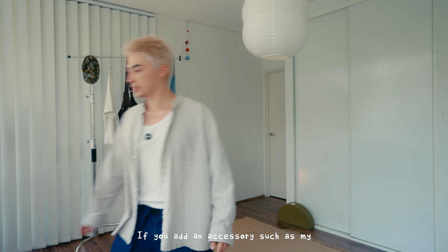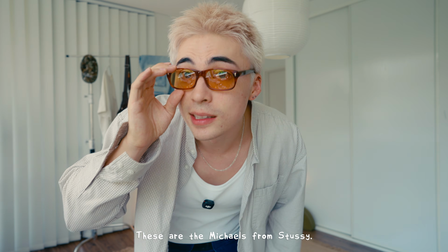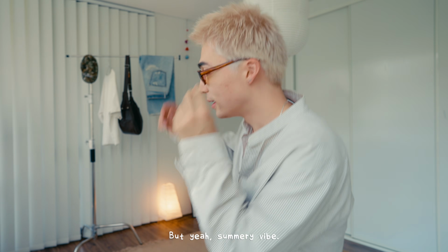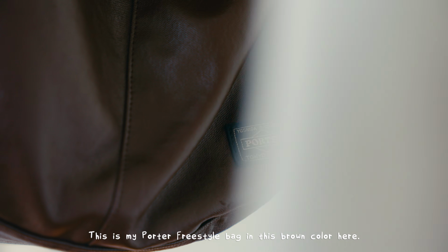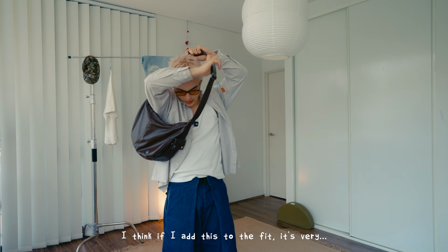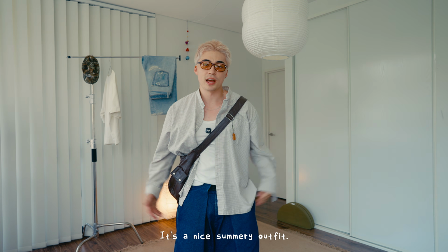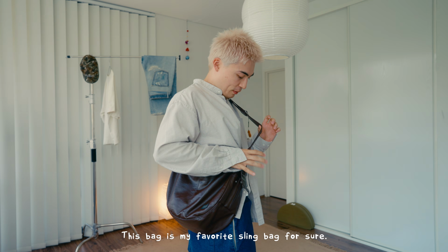If you add an accessory such as my sunglasses, you have a very summery vibe. These are the Michaels from Stussy. They're a nice orange color. Oh, this looks pretty cool actually. Add another bag. This is my Porter Freestyle bag in this brown color. If I add this to the fit, it just works well. It's a nice summery outfit. Gonna go to the beach, gonna go into the city, I could do anything. This bag is my favorite sling bag for sure.